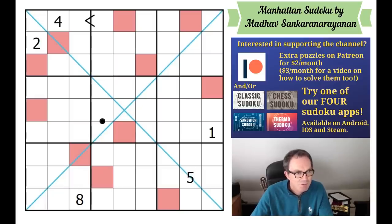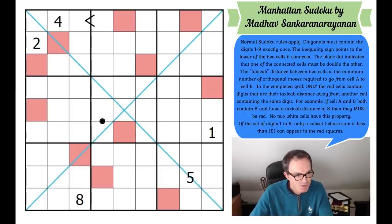Now, let me read the rules of this puzzle. Normal Sudoku rules apply. The marked diagonals must contain the digits 1 to 9 exactly once each. The inequality sign points to the lower of the two cells it connects. So this cell has got to be lower than that one. The black dot indicates that one of the connected cells must be double the other. Okay, so one of these two is double the other one.